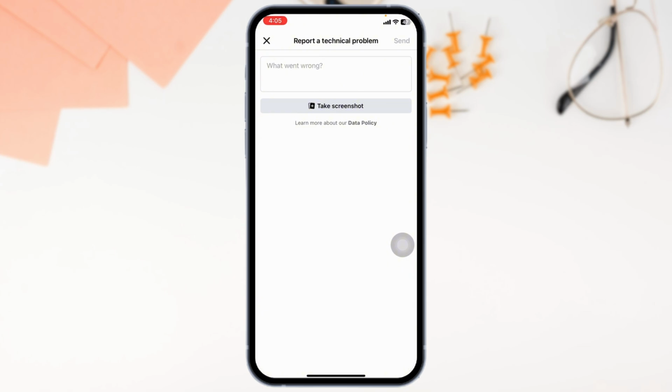And that's how you unblock Facebook Marketplace and fix it when it's missing. By following these steps, you can troubleshoot and regain access to Marketplace, allowing you to buy, sell, and explore once again.